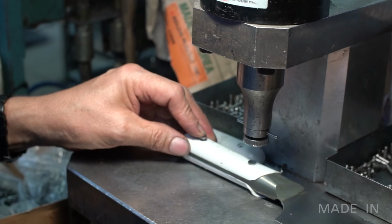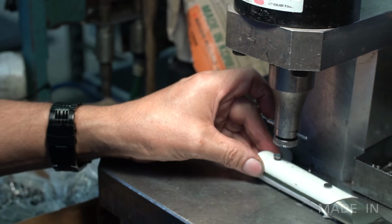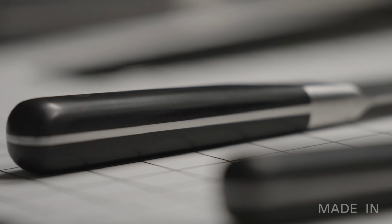Handle material is a high polymer POM handle. It's essentially a plastic handle that is going to be super durable, antimicrobial, isn't going to wear or break over time. It's going to also just look great and clean on your countertop.